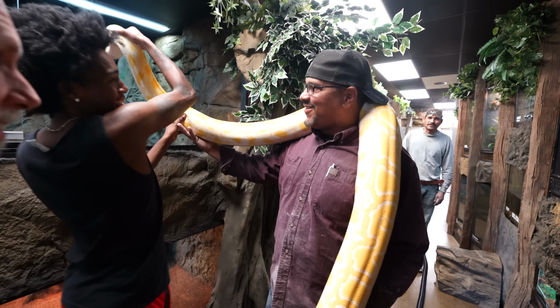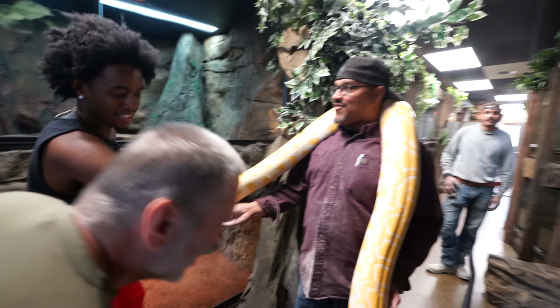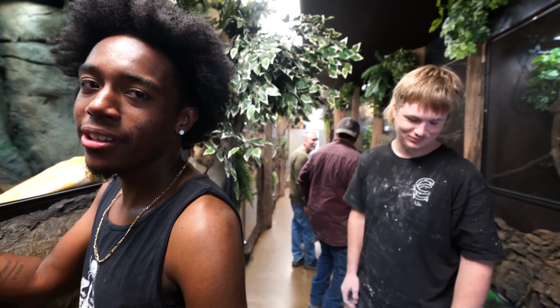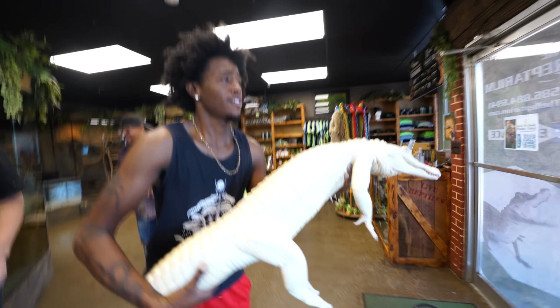You got some weight, huh? Oh, yeah. 70 pounds. 70 pounds? Yep. Just watch your tail. I think they've got ones that are almost 200 pounds. And I mean, look at that. They walked in. They didn't want to hold anything. How's it going? She's so big.